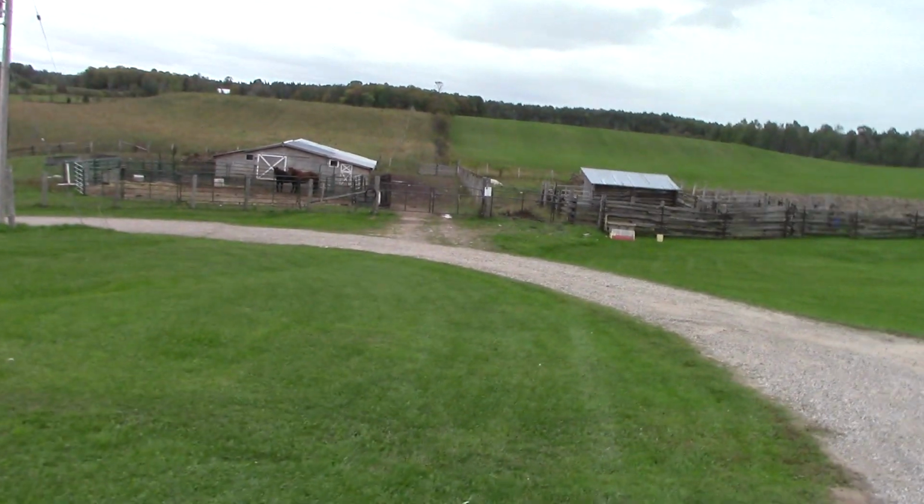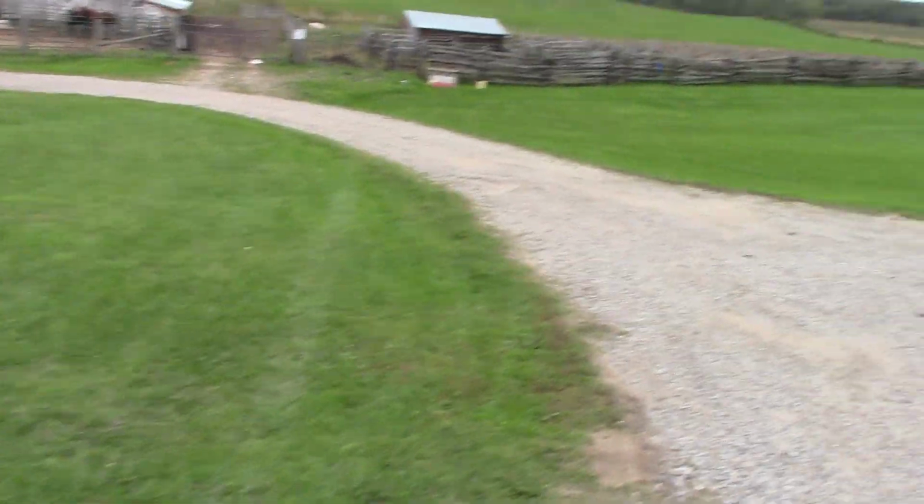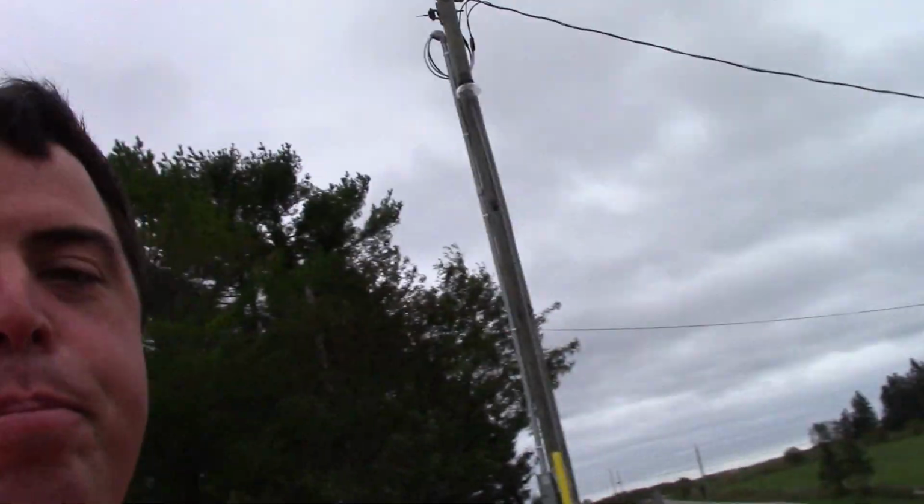We're heading down to the barn here. We got thunder in the background. Today, the vet's coming to do the herd health and preg checks.